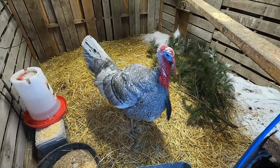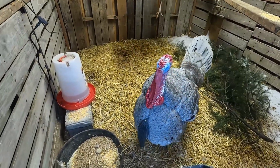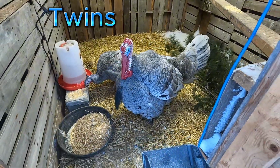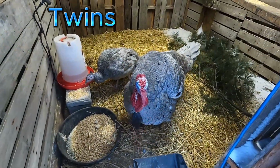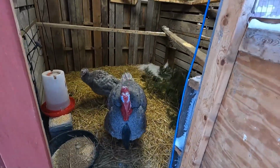You can see they got some pine fronds in here, too. And a heated water. And some food and scratch, as much as Tom would let me give out. Tom, you're a meanie. All right, that's good boy. There you go, girls. And boys.